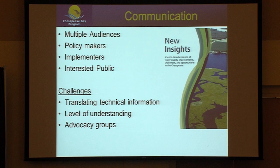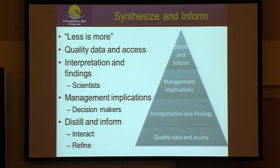As far as communication, we have multiple audiences that range from policymakers to implementers, interested public. And so, as many of you know, trying to translate that to different levels of understanding can be really challenging. And so when we try to synthesize, we take the mantra of less is more, in that, you know, the resource managers up at this part trying to make decisions can't use all the data and science we put out.